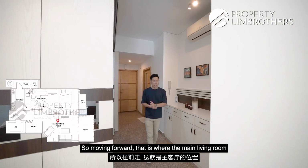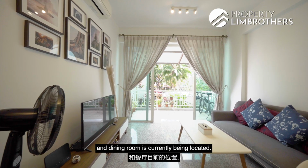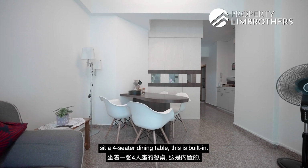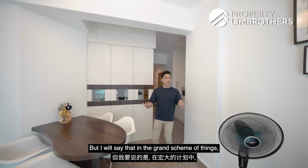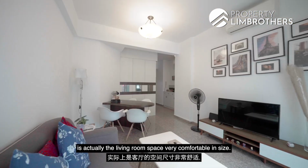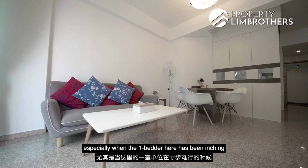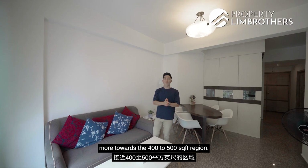So moving forward, that is where the main living room and dining room is currently being located. Currently, this area right here sits a four-seater dining table. This is inbuilt. But I'll say that in the grand scheme of things, the main star for this area here is actually the living room space. Very comfortable in size. I don't think you can get this nowadays, especially where the one-bedder here has been inching more towards the 400 to 500 square feet region.